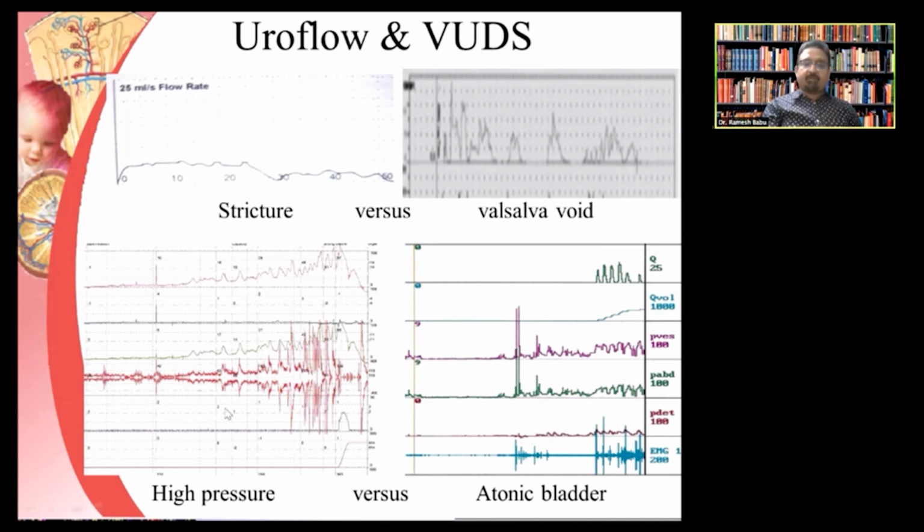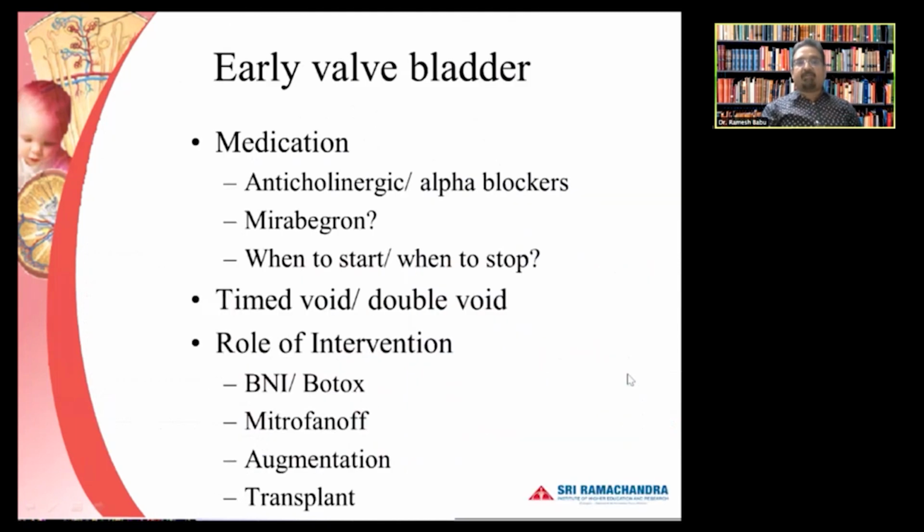Now here in urodynamics, you can either have a poorly compliant bladder with high pressures, or you can have an atonic bladder where the voiding phase has very poor bladder contractions. So both are important. You can see in this patient, in the urodynamics on the left, the flow is actually good, so there is no obstruction, but it is the bladder component which is causing a problem. And in the second urodynamics, it's actually the bladder emptying that is the problem. There is no problem during the filling. So we need to know exactly where we stand.